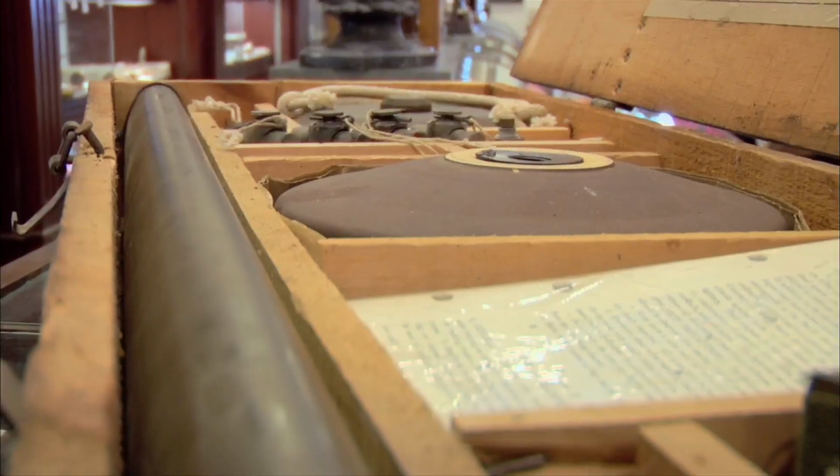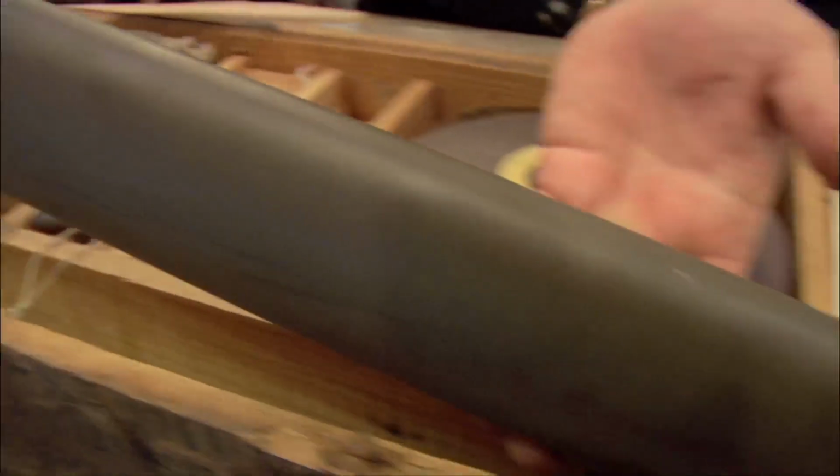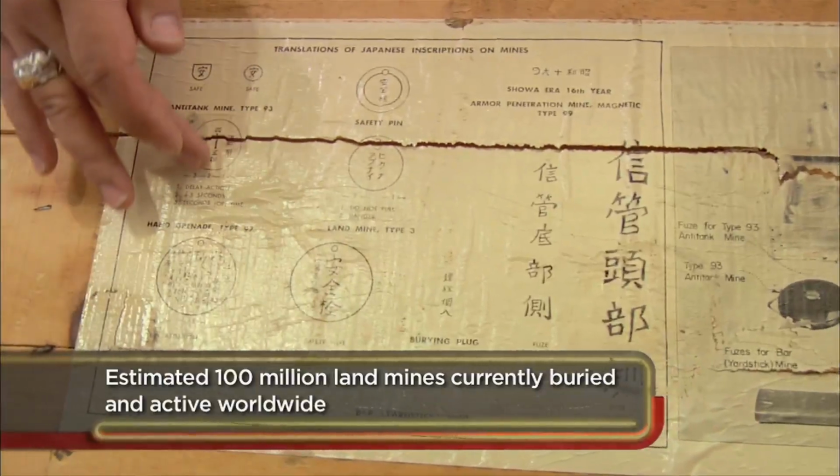Oh, well, you may be a landmine expert. I'm not. Over 300 million landmines were used during World War II. That's why the U.S. military created training kits like these. They would help a soldier learn how to identify, defuse, or destroy Japanese mines. It's got the original manual with it. It's got a picture inside here to identify what they are.